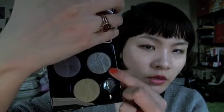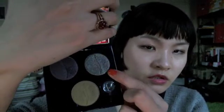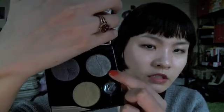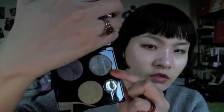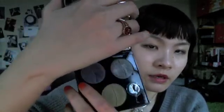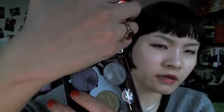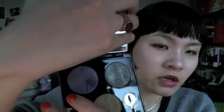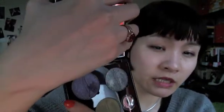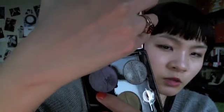This one's called Queen for a Day. It's like a mirror finish, a gunmetal sparkly mirror finish. And then this really pretty metallic purple one. I think this is their glitter finish. It's a metallic purple one with purple shimmer sparkles in it.